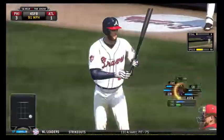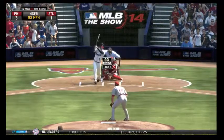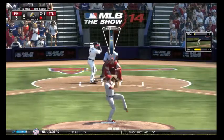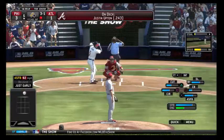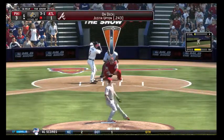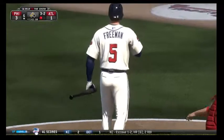2-0 now. Hey, it's danger any way you look at it right here. You've got a base open, but you've got an even better hitter waiting on deck. So I don't think I'd be working around this guy. I'd be forced to go right after him. A little too tall that time. 3-1 now. He's ready. Now the pitch. And he misses the circle change there, and it's 3-2.